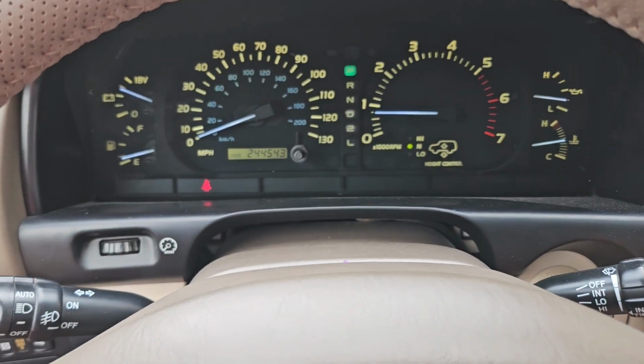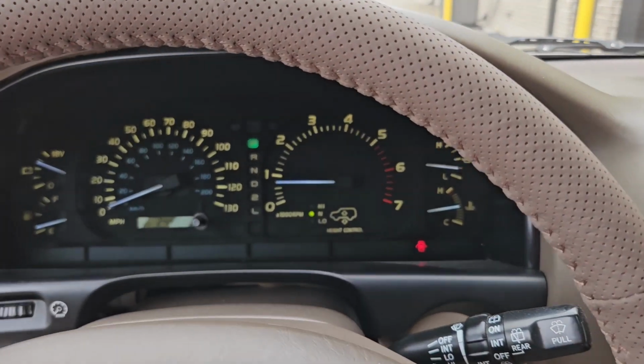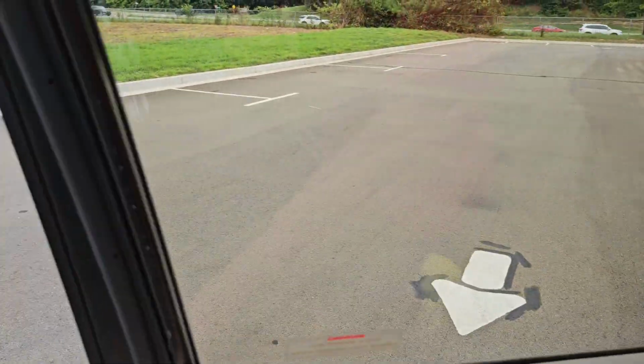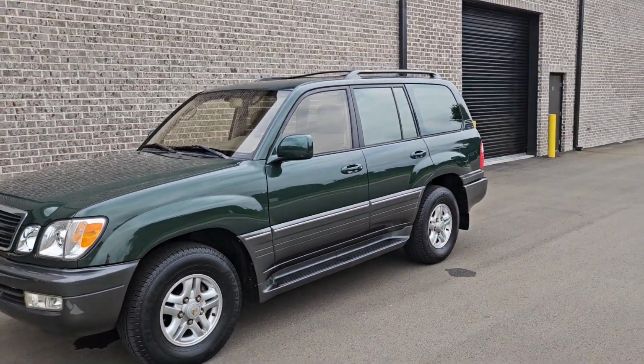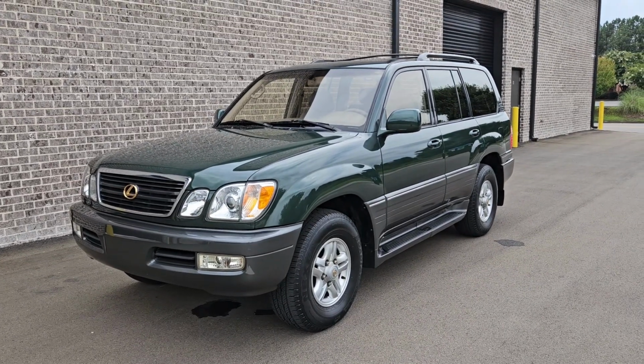is definitely your go-to. All right, so here we are back from our drive. Let's do one other thing real quick. What a good looking car. What a good driving car.